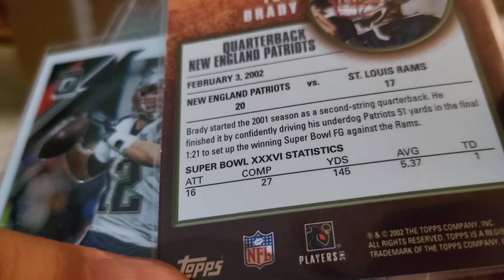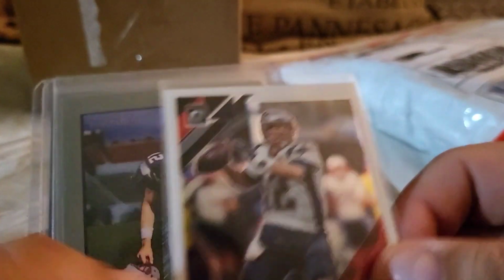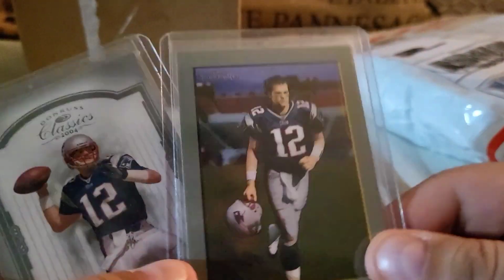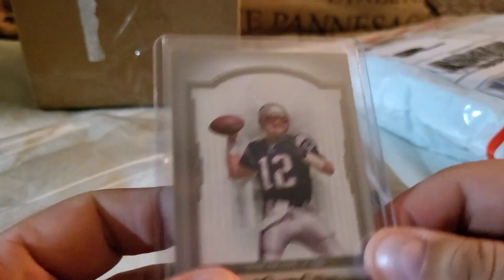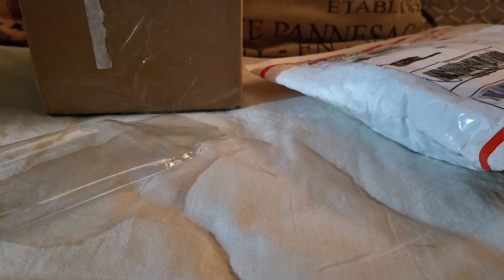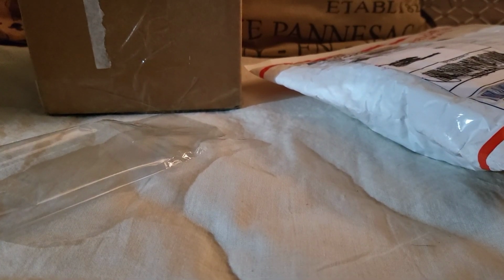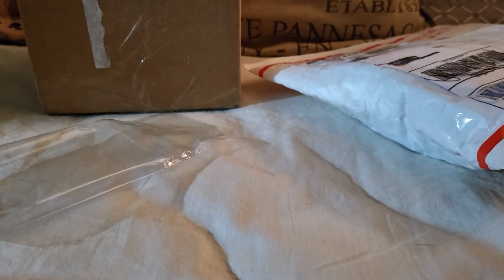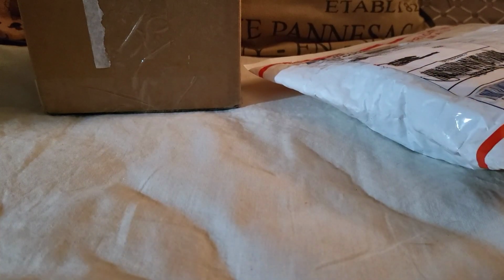2002, so that's that second year Brady stuff again. I didn't know that. That's nice. An Optic. There's a Turkey Red and an 04 Classics. Nice variety there of different early Brady cards. I'll do well with those.